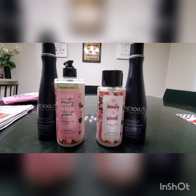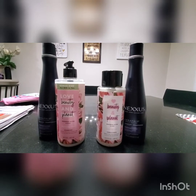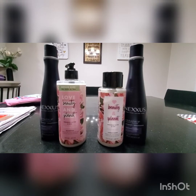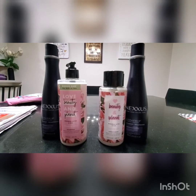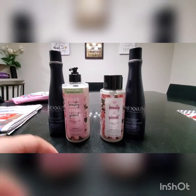And here is the last deal that I did for today. These were at Walgreens. I did 2 separate transactions. I had $30 in register rewards from last week that were going to be expiring. So I wanted to take advantage of this deal because I actually use Nexus. So I did these 2 in one and those 2 in the other.